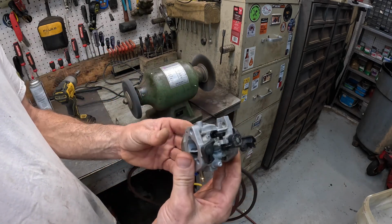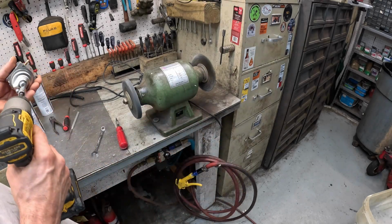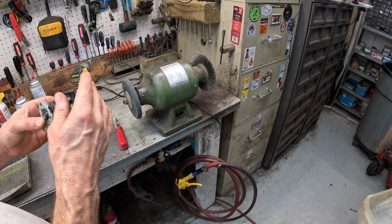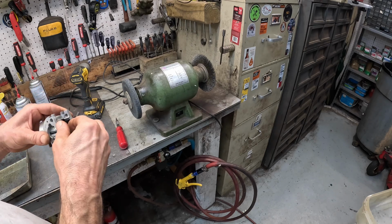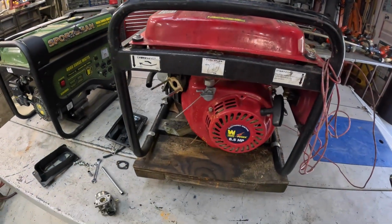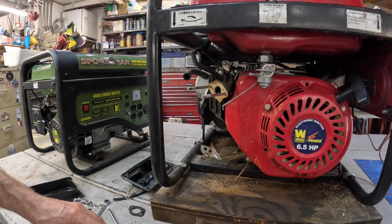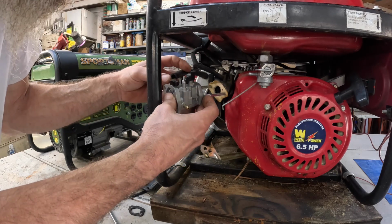Let's see, the carburetor goes on like that. You want to point this back just a little bit so you can get to it. Make sure the throttle shaft is free and the little choke shaft is free. Okay. Let me lower the camera back down. The gaskets are still good and intact.